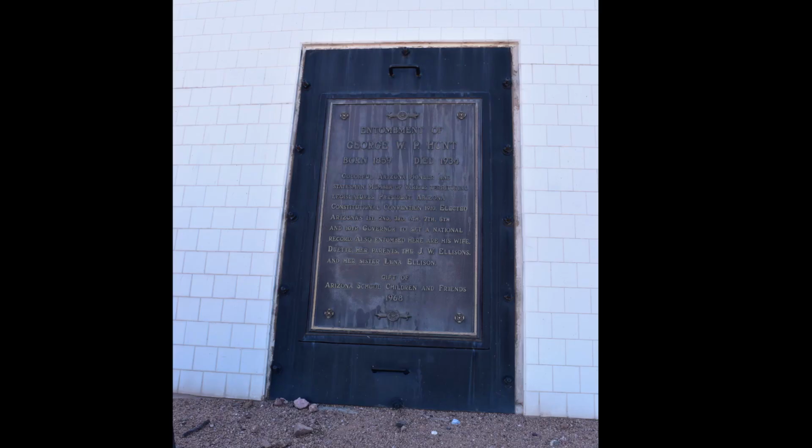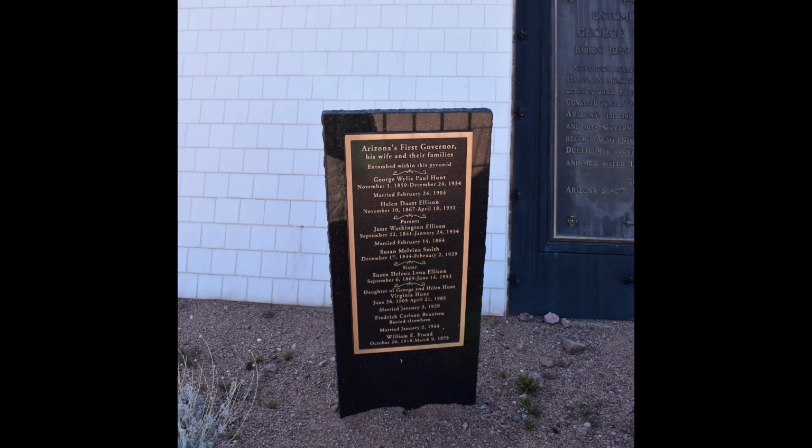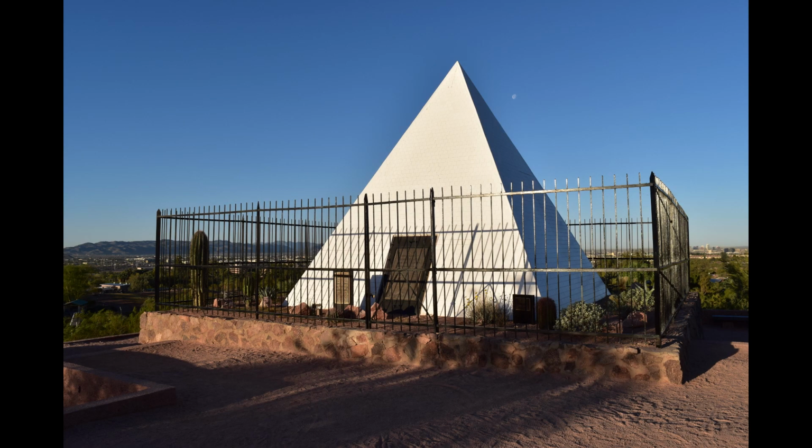Governor Hunt played a huge role in the development of Arizona during its early statehood years and also served as minister to Siam, modern Thailand, between 1920 and 1921. During his world travels, Hunt visited the pyramids in Egypt, becoming fascinated with the ancient civilization and prompting his desire to be buried in the White Pyramid that can still be found in Papago Park today.